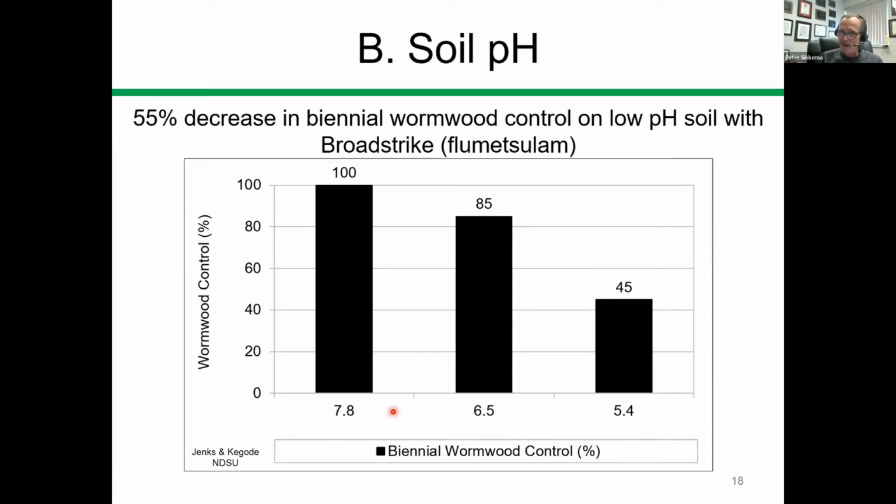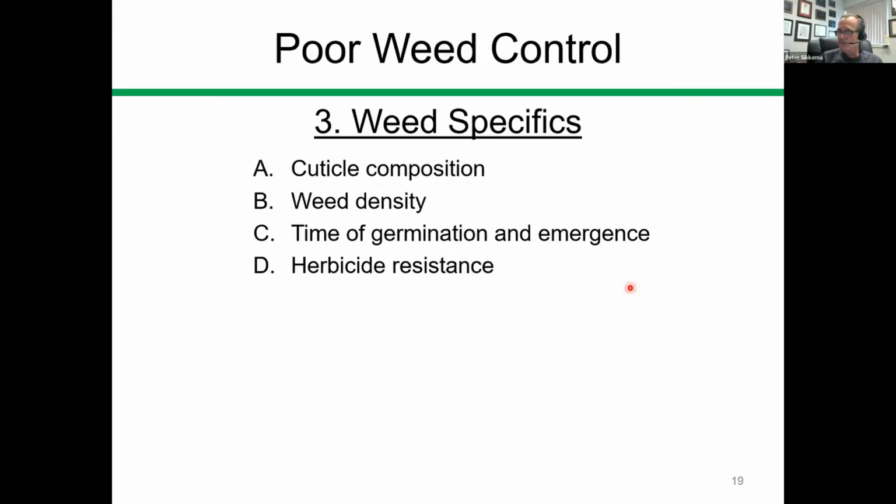This is the best data I've ever seen on the impact of soil pH on the biological activity of a herbicide. It was done by Brian Jenks and George Kagodi at North Dakota State University. In this research, they're looking at biennial wormwood control with Broadstrike or flumetsulam. Notice where you had a high pH, 7.8, Broadstrike provided 100% control of biennial wormwood. In contrast to that, where the soil pH was 6.5, the control was 85%. And notice where the pH was 5.4, the control decreased to 45%. Just a dramatic effect of soil pH on the biological activity of that herbicide.